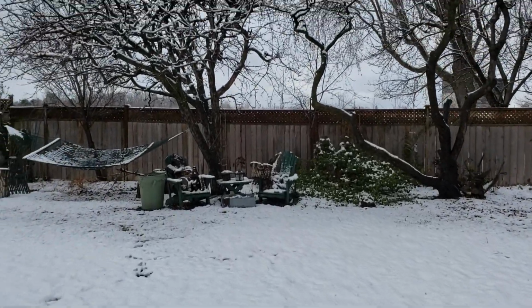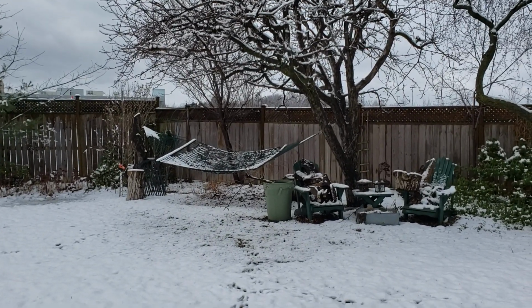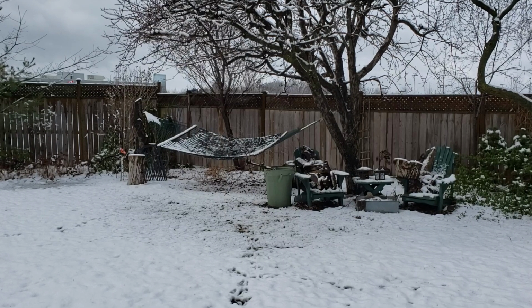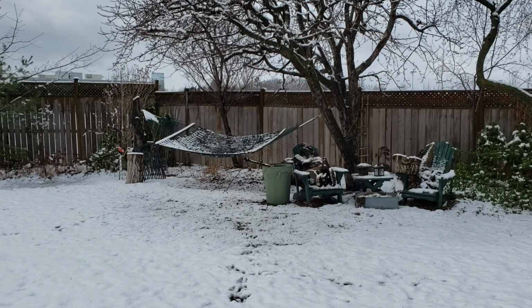So I walk through here. You can see that we also leave our hammock out. We don't bring it in. Sometimes I do, but I would say in the 22 years that we've lived here, it's come in maybe once or twice. So it does mean that every year it needs to be cleaned up, and it's only been in the last couple of years that I've had to actually soak it. But previous to that, I never had to do anything.